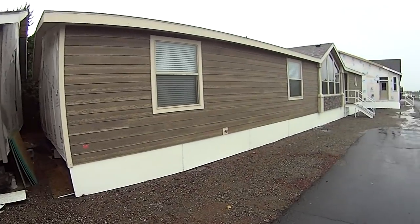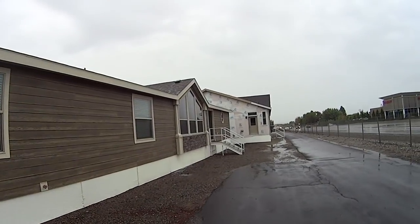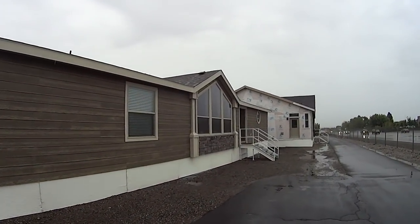Well, we're finally here. It's raining like heck outside, as you can see. And we're going to be looking at the model. What model is it? I don't even know. 2086. Let's get a good angle on the outside of it. So this is actually the model that we're thinking of getting. This is our second choice.